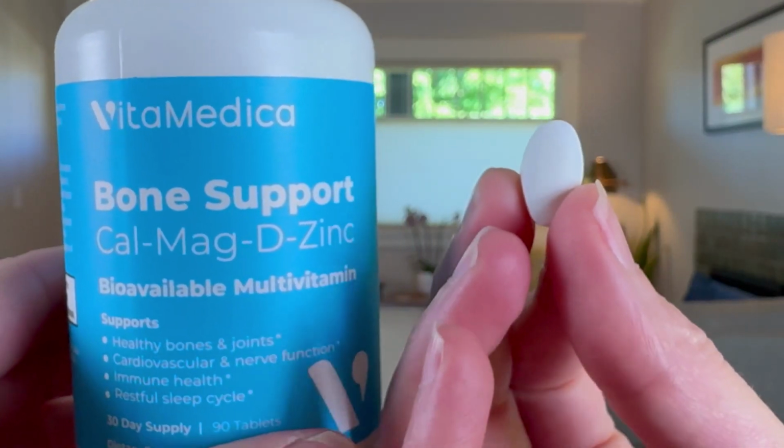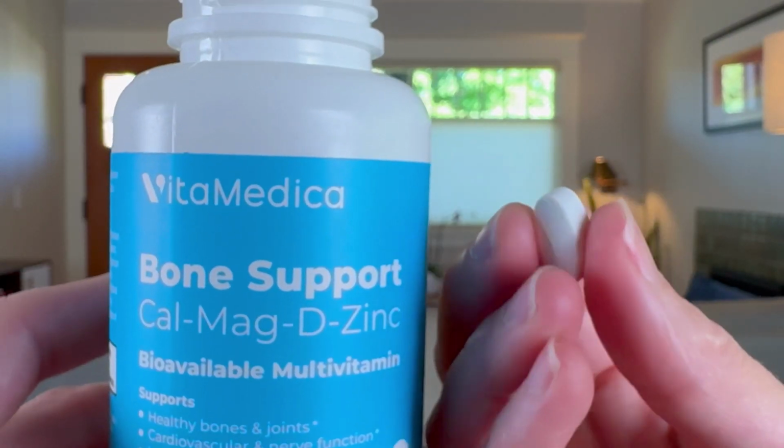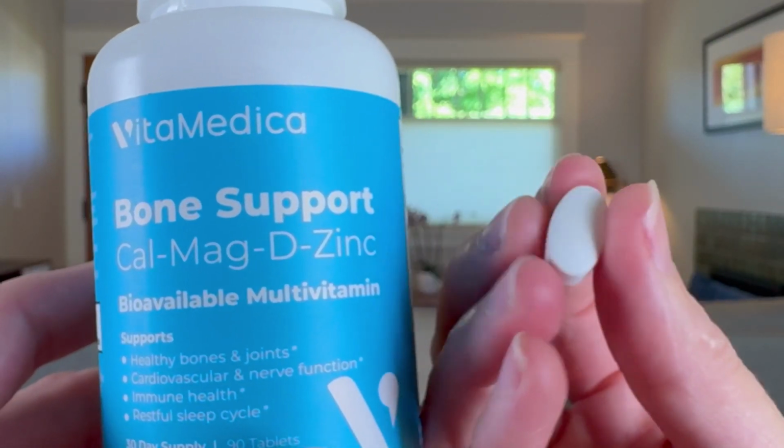Now, they are medium-sized tablets, they are odorless, and they definitely pack a lot. This is an amazing product, so if you are looking for a bone support product, definitely give this one a try.